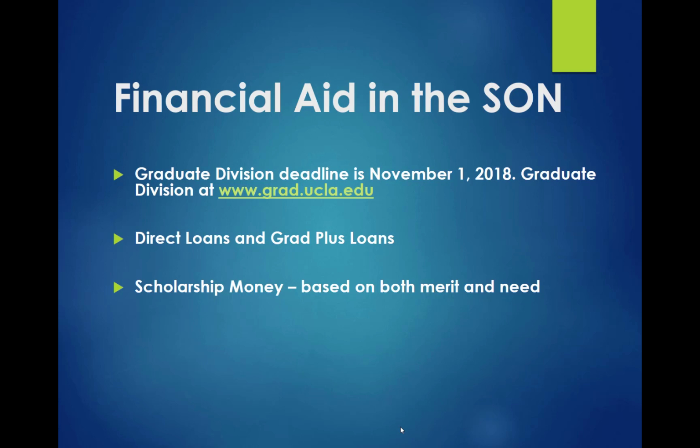And well, we could say this, if you just do the FAFSA and you turn in the scholarship application, you're going to get something. I mean, it may be $2,500 or whatever, but you'll get something. So I would say at least, go through the steps and apply for financial aid.